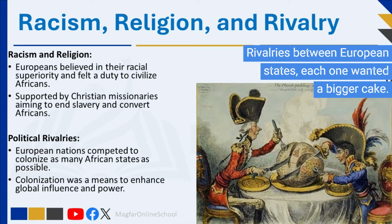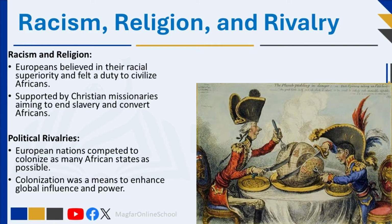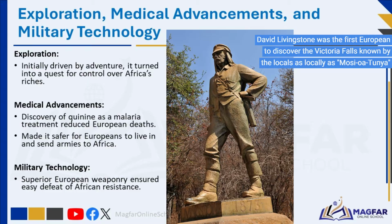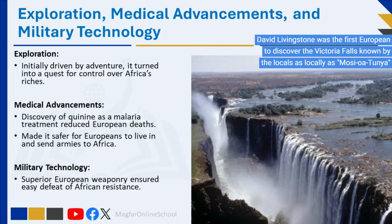Political rivalries among European nations also spurred the scramble for Africa. Each country sought to colonize as many African states as possible to become more powerful than their rivals, thereby enhancing their own global influence. Exploration was another factor. Initially driven by a desire for adventure and discovery, European exploration of Africa eventually turned into a desire for control over the continent's riches.